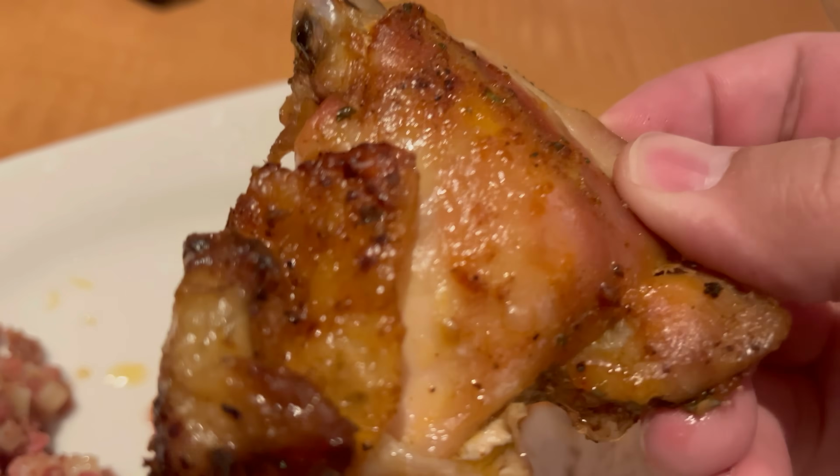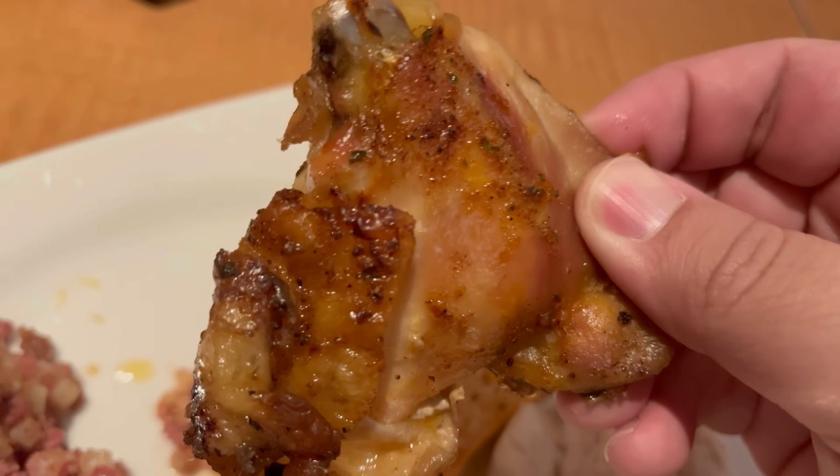All right, and next up, let's go and try a bite of the baked chicken. I mean, honestly, you can see the spices on it, and it's got a great sheen. Hopefully this is good. Let's go and give it a try.